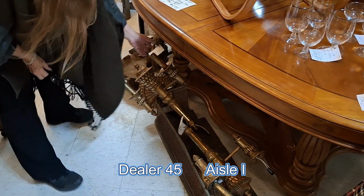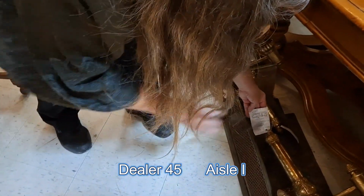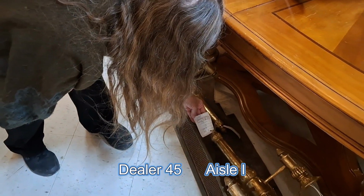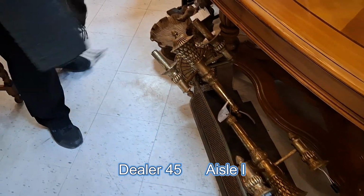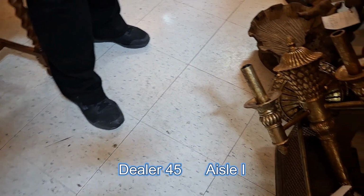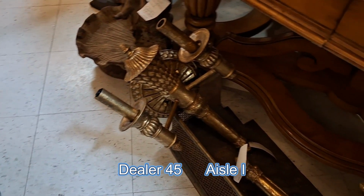But this is what they look like. Nothing's broken. It's meant to slip off. Anyway, $125 for a wall sconce. And it is beautiful. It has a really neat look to it. Aren't those pretty? And there's a pair of them, so if you wanted them both, I would come in and get them.